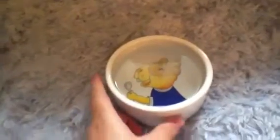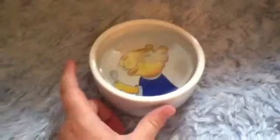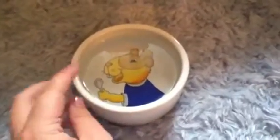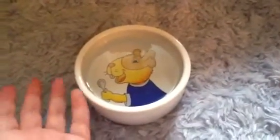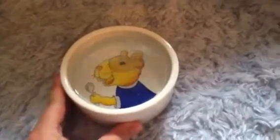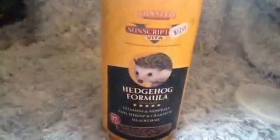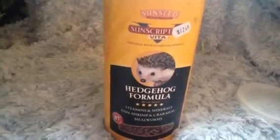And I change my hedgehog's water once a day, but some owners may have to change it more frequently if their hedgehog is up during the day, because if there's any type of shaving or poop littered in it, then you'll have to change it more often. But my hedgehog usually doesn't come up during the day since he's nocturnal, so I only have to change it once a day. Next, I will talk about the pellets that your hedgehog should have.